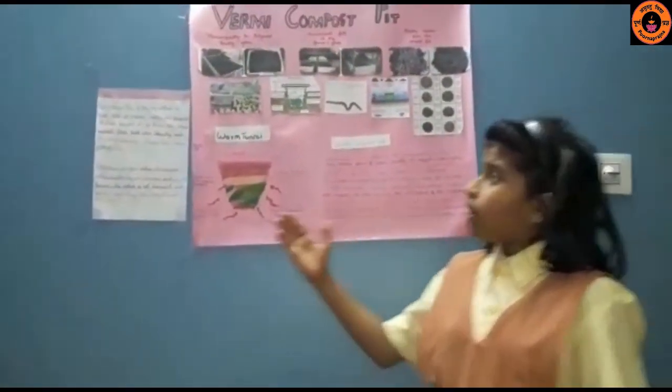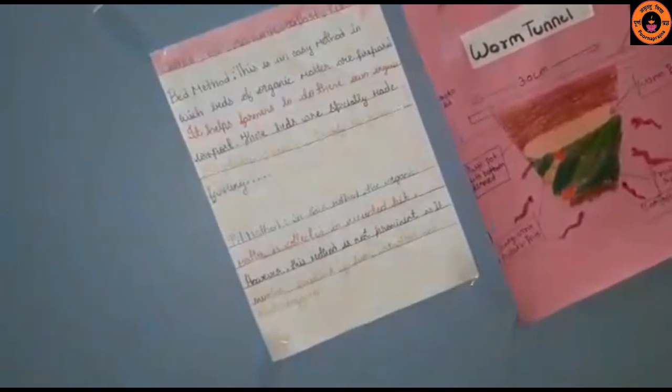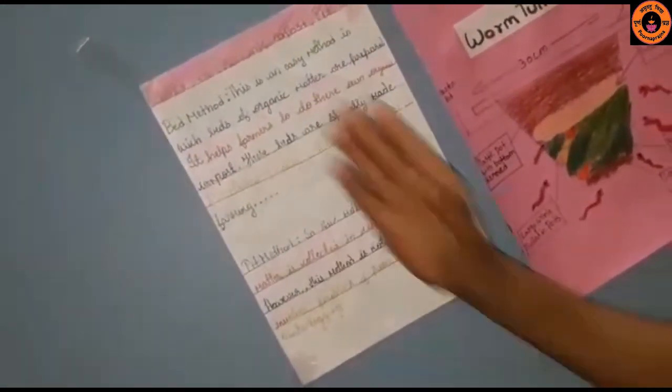And now I am going to explain the types of vermicompost pit. There are two types of vermicompost pit, bed method and pit method. So now I am going to explain the bed method.